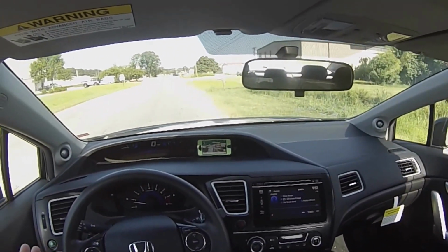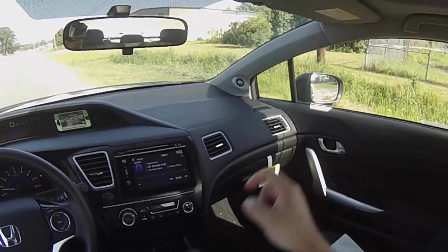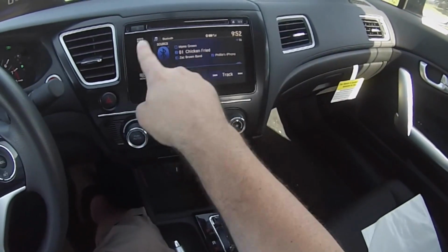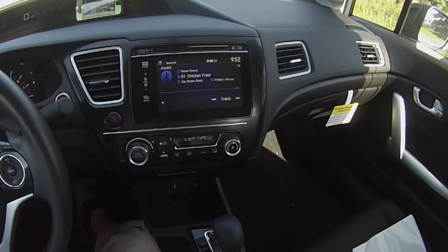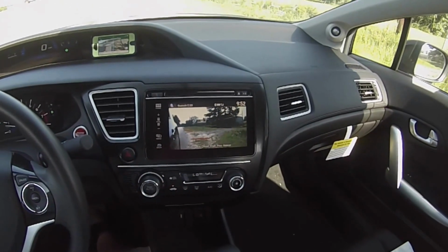Then you have a couple other really awesome features I didn't go over. If you remember in the beginning, we talked about that camera located in that mirror. Now I'm going to zoom in right here so you can hopefully see my audio display. As soon as I turn on this right turn signal, the camera of what's down the side of the car is going to kick in. That shows me everything down the side of the car.